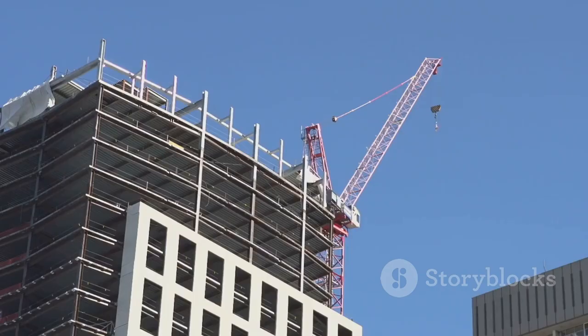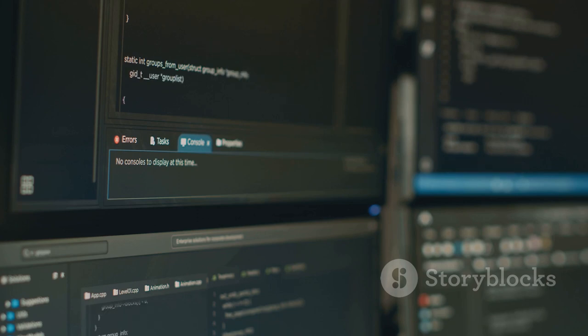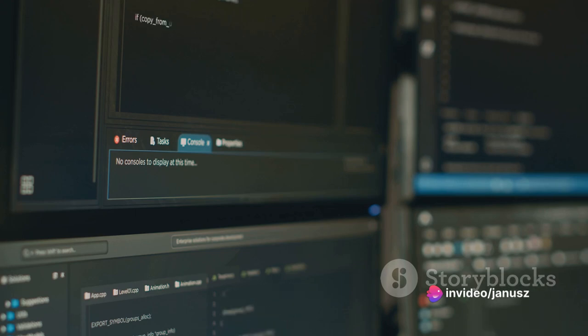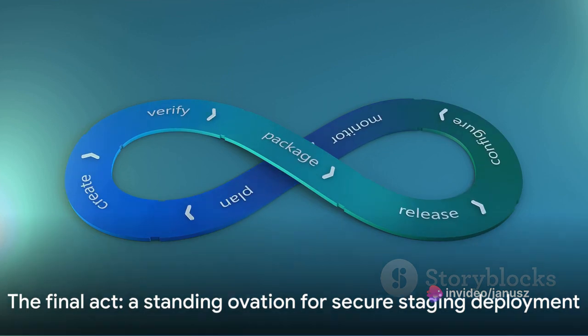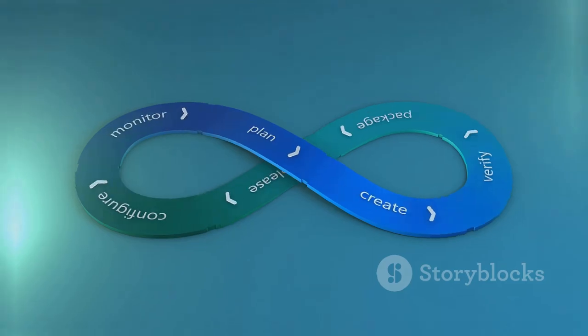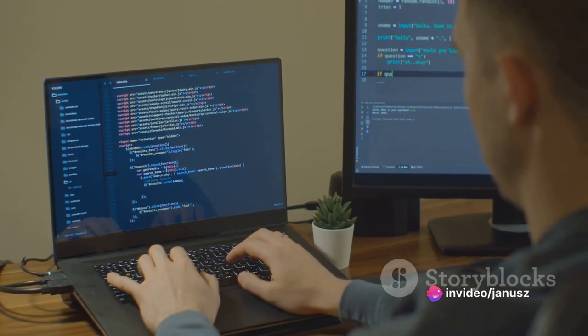Moreover, it bolsters system integrity. It's like the sturdy foundation of a skyscraper, keeping everything stable and secure. This integrity is crucial in maintaining user trust and preventing security breaches. Also, it's a testament to overall software quality. It's the difference between a software that's merely functional and one that's truly exceptional. It's a backstage hero that sets the stage for a flawless performance. In the grand scheme of things, secure staging deployment ensures that the final act is a standing ovation. So, the role of secure staging deployment is not just a background role, it's a leading role.